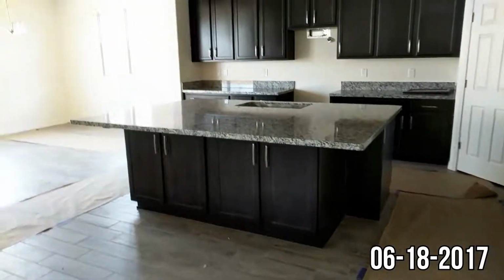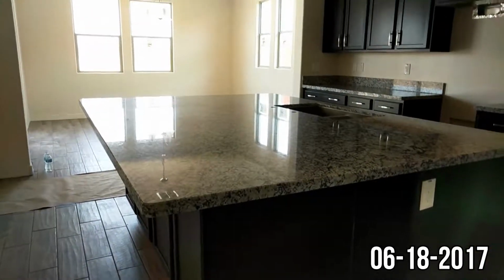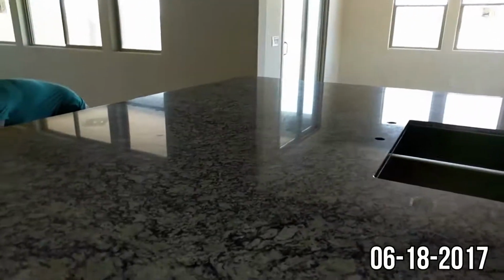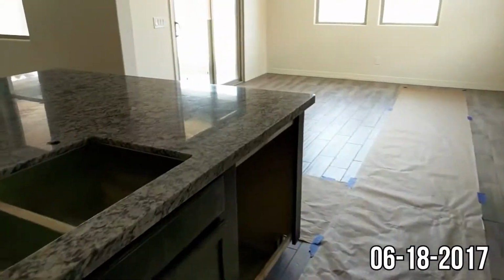We also got our countertops in, our giant, massive island. And I think this is all one piece. We couldn't find a seam. I looked up really close all the way around the whole thing, and I couldn't find any seams. I mean, you can see a seam here. There's two pieces, but this is just a little tiny bit. But this top piece, I think this is all one piece. So that's pretty cool.